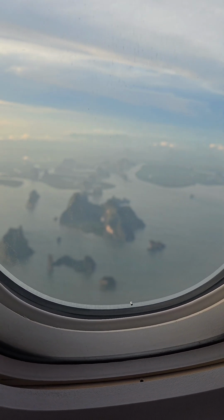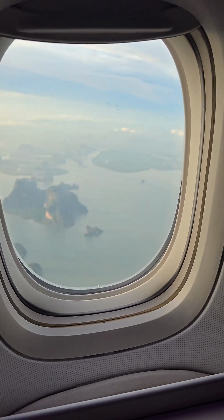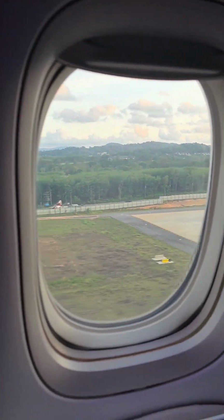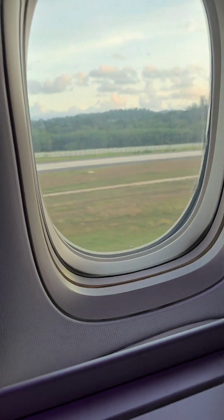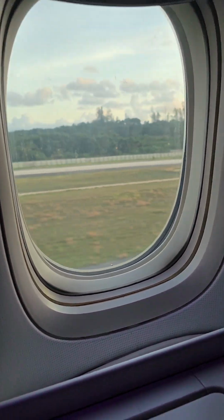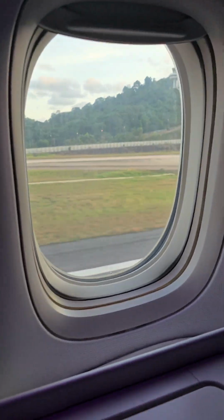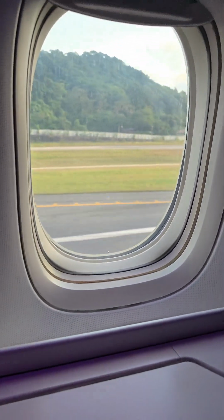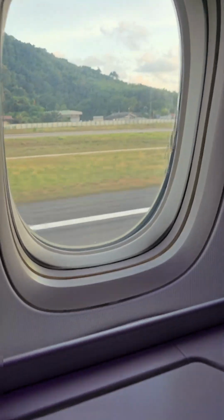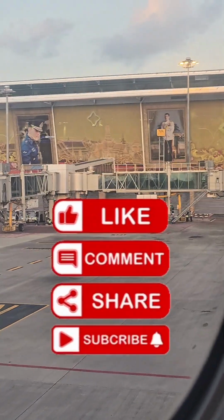Now as we're coming in for the approach, I want to give my final takes on this Qsuite experience. This was not quite what I was expecting for the 40,000 miles booked through American Airlines. In comparison to first class, which was at 50,000 miles, flying from Doha to Bangkok previously, I would much prefer that experience. It's more consistent versus the business class version.